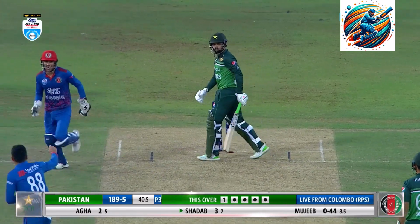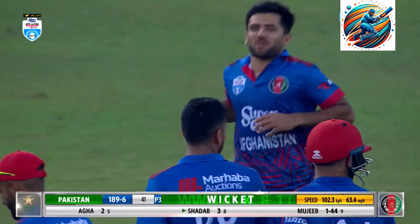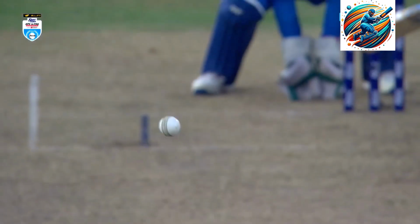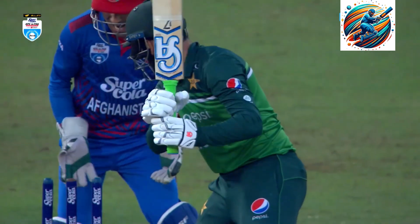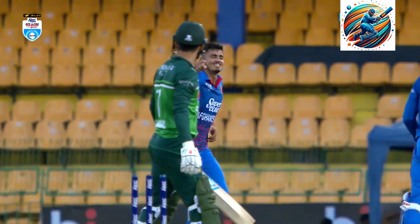Oh, bowled him. Yes, he deserved it richly. Shadab Khan was going nowhere. At 6s and 7s, as they say, is lost. He was trying to up the ante, and in the end pays the price. That was much quicker. The carom ball, and missed it. All ends up. That's beaten for pace. You hardly say it against a spinner, but on this occasion, Shadab Khan was undone by an absolute beauty.